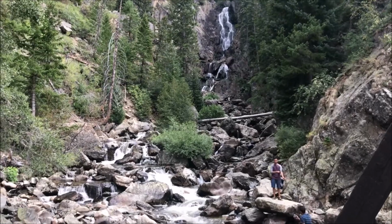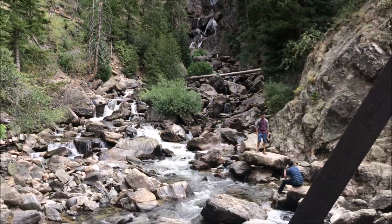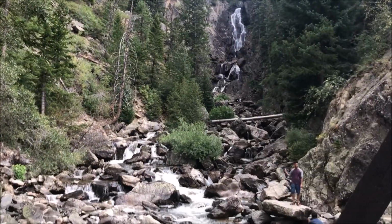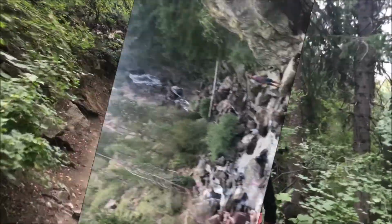So here we are now at the bottom of the waterfall. So we were just up there. We hiked ourselves down here. You can see that. Now we're gonna take the trail back up, but there's a bigger mountain that we're gonna be climbing up, which should be a lot of fun.